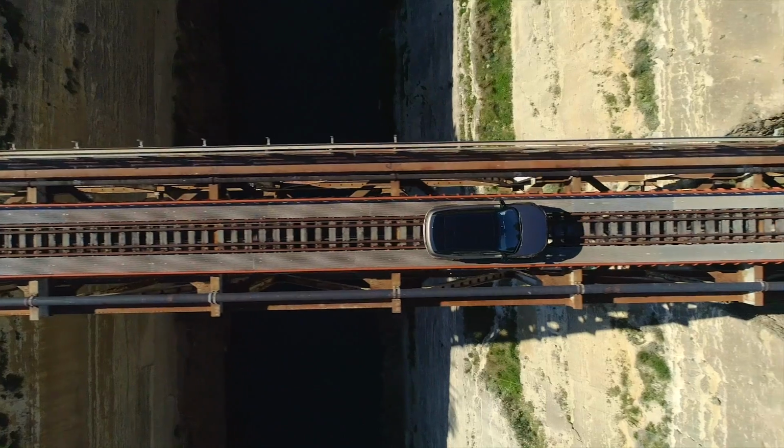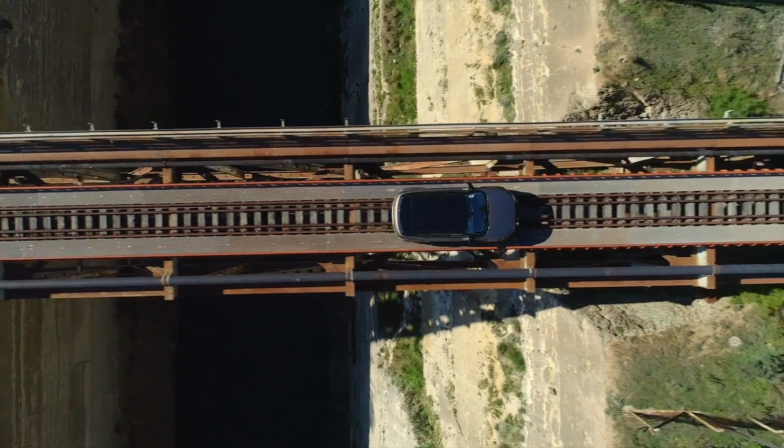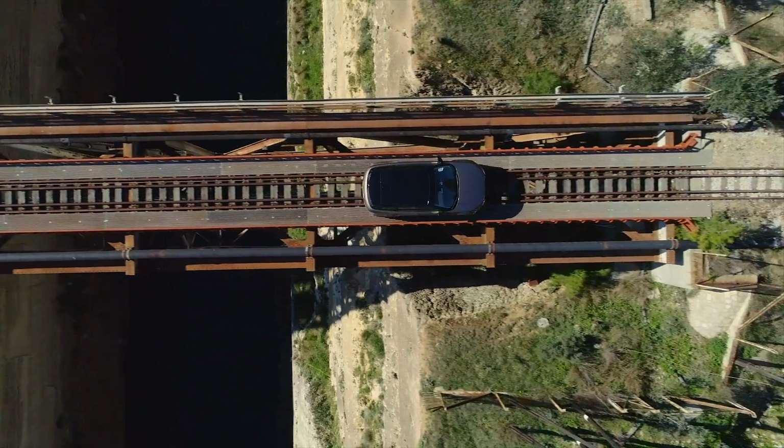When the event ends, the bridge will be returned to normal, so no one will be driving on that bridge ever again. I fear nothing in the Evoque now. We have done everything that you could possibly do.